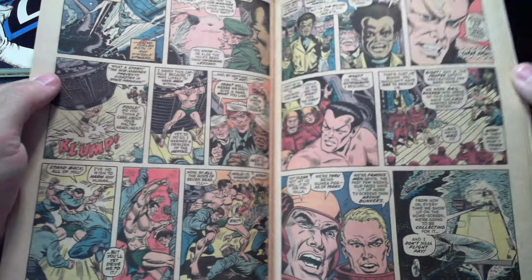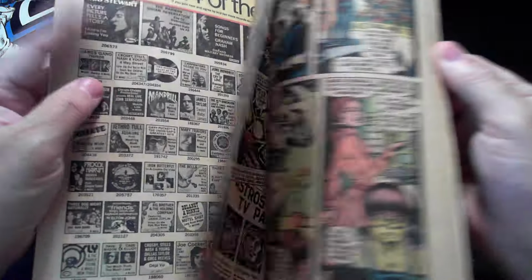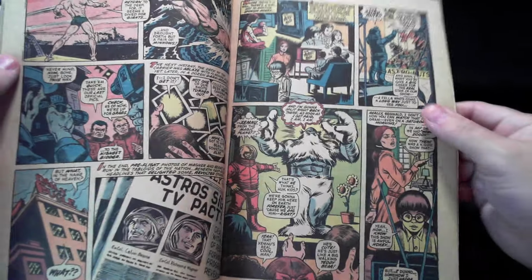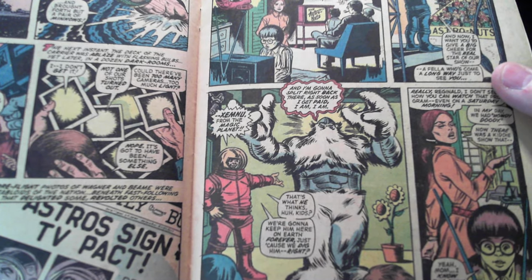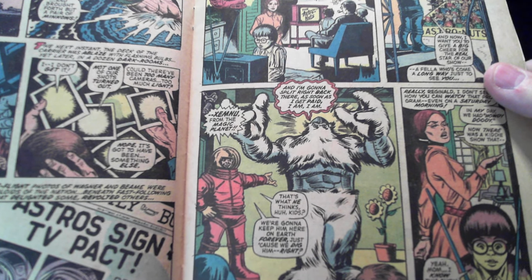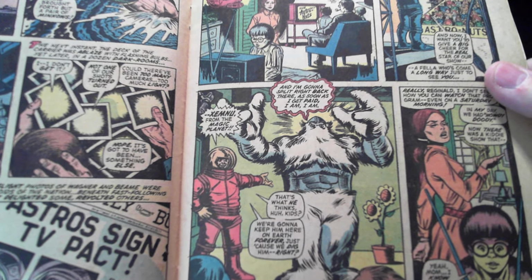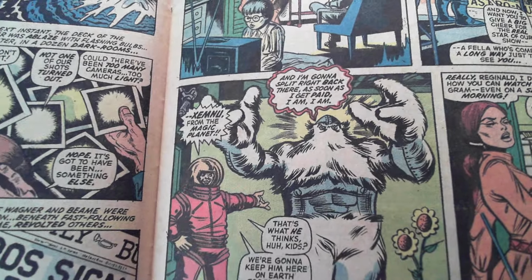Really nice stuff there. And of course, that's Everett's character, Submariner. Really beautiful stuff. Here comes Zemnu, who had shown up more than 10 years ago as the Hulk. That was his original name. As a big furry guy.